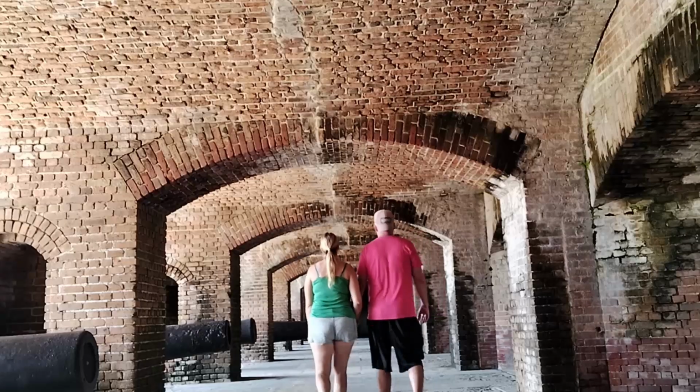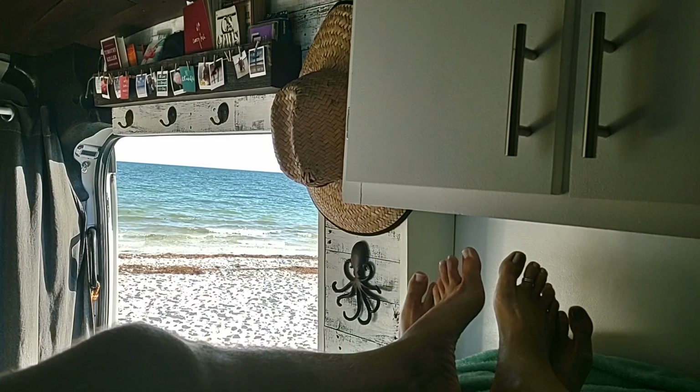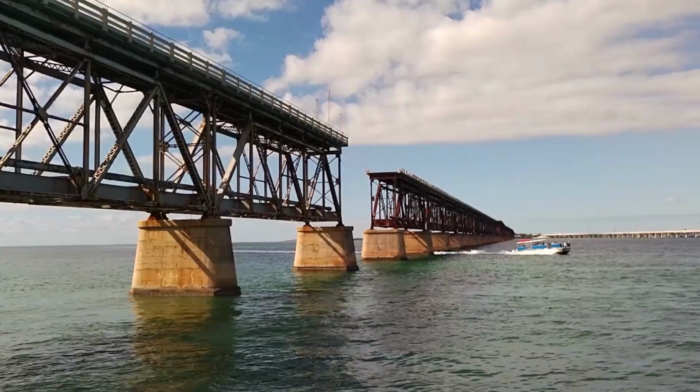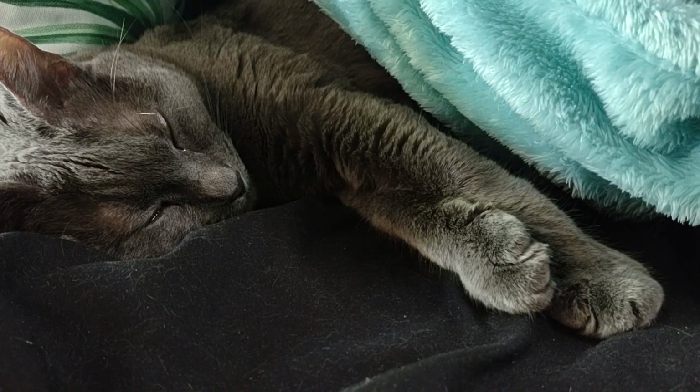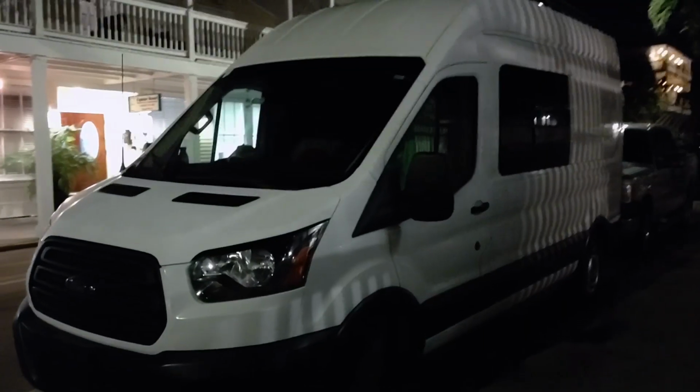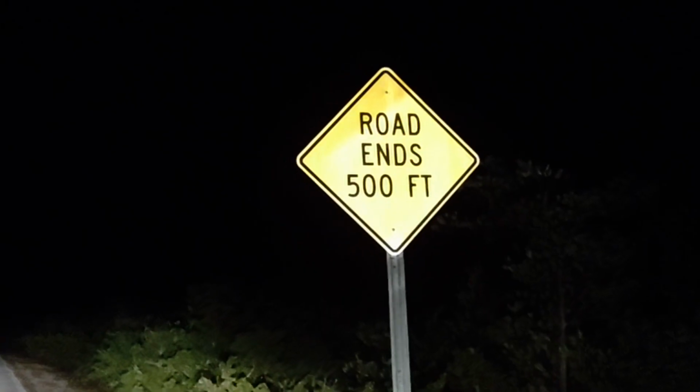We've been exploring the charming Florida Keys in our self-converted Ford Transit camper van, looking for beauty and free and inexpensive things to do, sharing how we do van life, and how we're finding free places to park overnight.